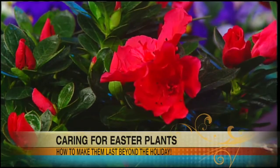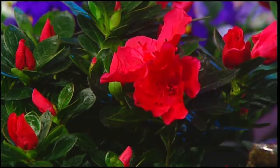Also, there's a hydrangea out there that people get this time of year. You know what a hydrangea looks like? Yeah, it's beautiful. Those are also greenhouse hydrangeas. They will not last either for you. So those you can't save either.